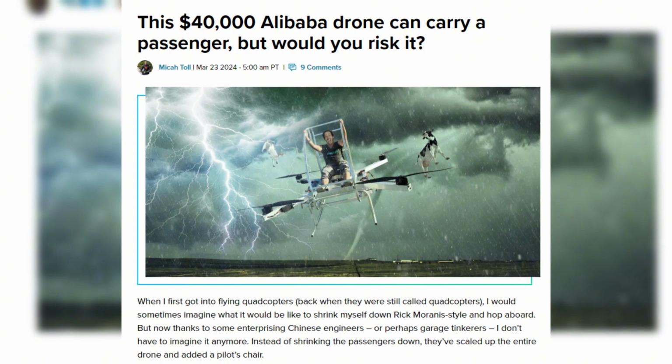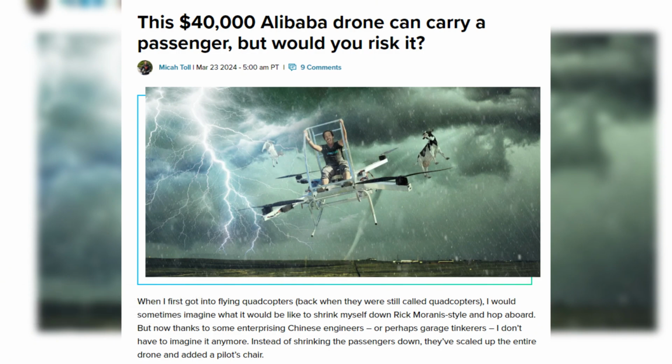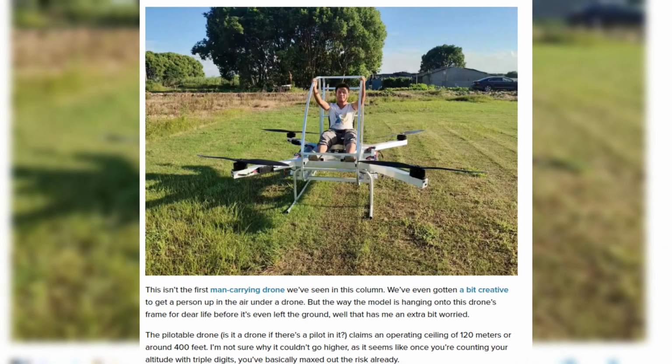When I first got into flying quadcopters, back when they were still called quadcopters, I would sometimes imagine what it would be like to shrink myself down Rick Moranis style and hop aboard. But now, thanks to some enterprising Chinese engineers, or perhaps garage tinkerers, I don't have to imagine it anymore. Instead of shrinking the passengers down, they've scaled up the entire drone and added a pilot's chair. Now the only question is, how brave are you?